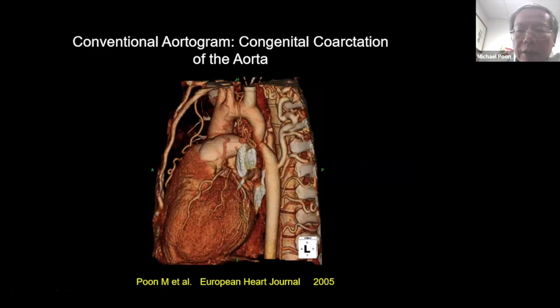Now, this is a patient born with a stricture, which is a narrowing in the descending part of the aorta, this blood vessel. This is the same blood vessel that I showed you earlier, the 4-dimensional images with the red and yellow and green color. It was going through this vessel. And you can see that this is congenital, meaning something that you're born with.